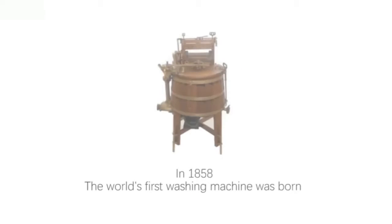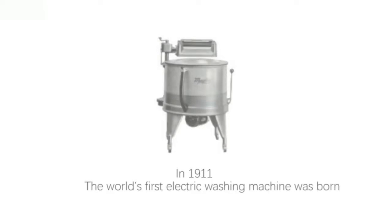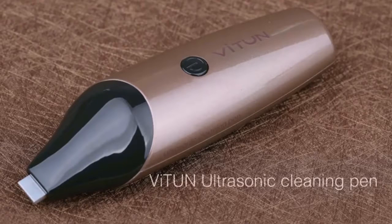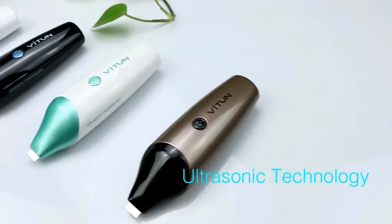In 1858, the world's first washing machine was born. In 1911, the first electric washing machine was born. Now, we have more advanced washing machines. But today, we want to change. V-Ton Ultrasonic Cleaning Pen. It's the smallest ultrasonic washing equipment in the world.